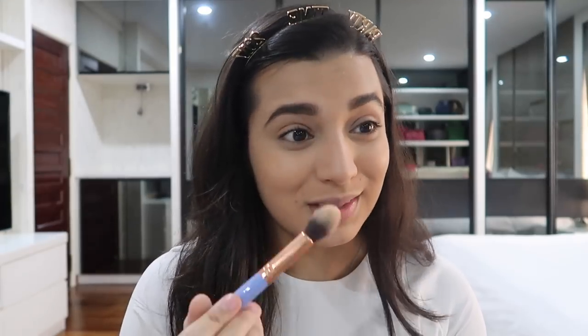Okay, so now I'm gonna go in with Maybelline Fit Me powder, which I have two of right now, in the shade 235. I think this is meant to be like a highlighting brush, but I'm just gonna take a bit of that. Because this foundation is already so matte, I'm not going to set everywhere. I'm just gonna set wherever I will crease, and smile lines.